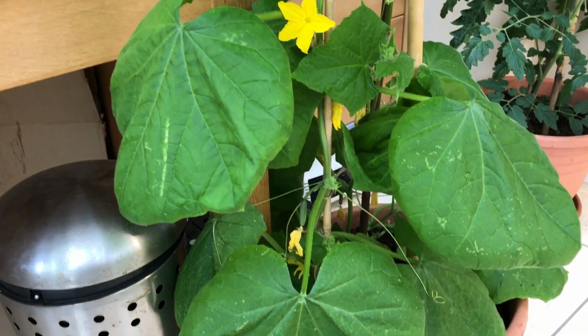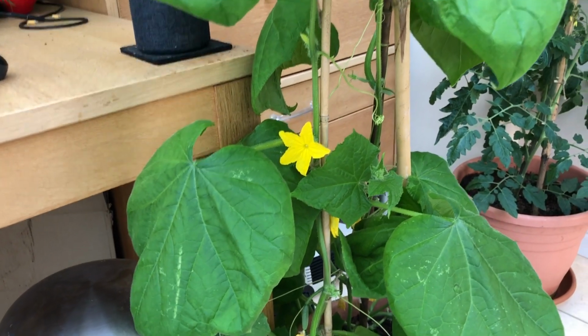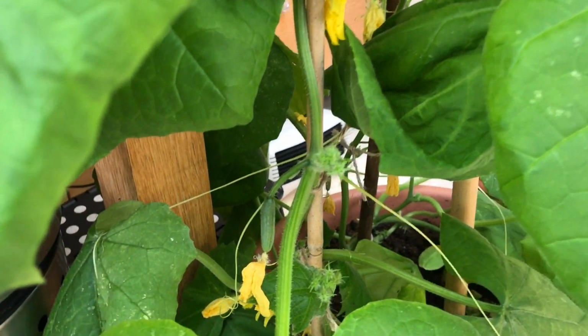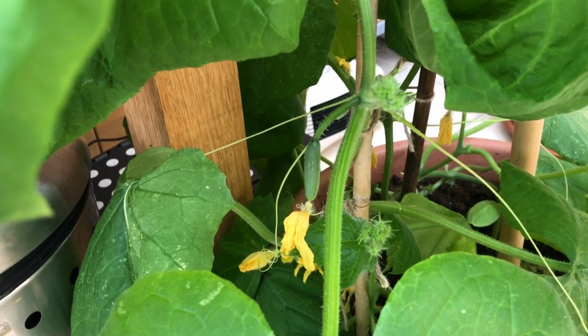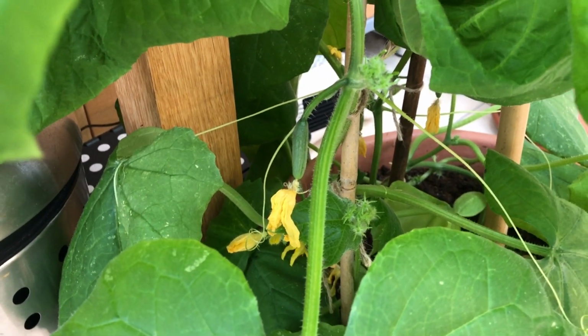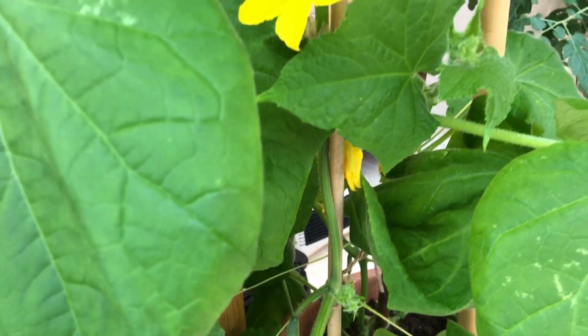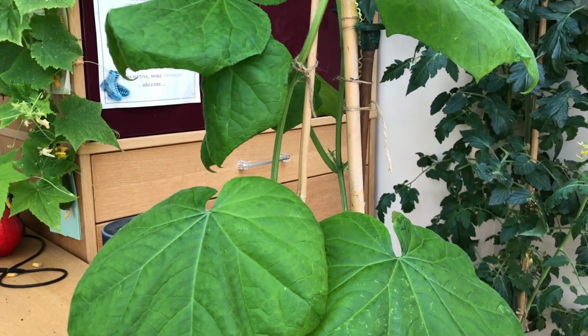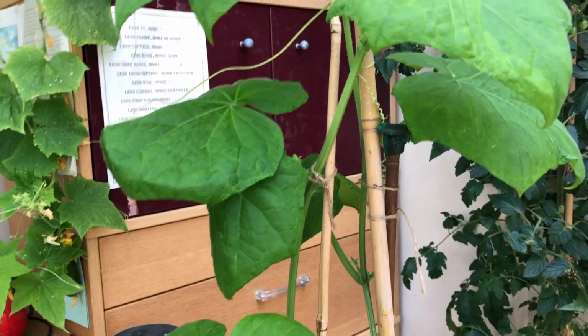And then we've got our cucumbers, and this is the second plant. The first plant sort of finished its harvest a few weeks ago, and so we put in a second one here. I think we had about 15 cucumbers off it or something like that. But it's just, again, it's just beautiful.